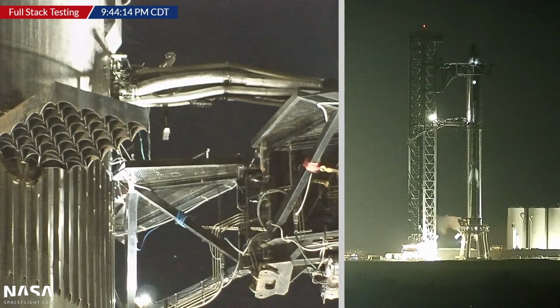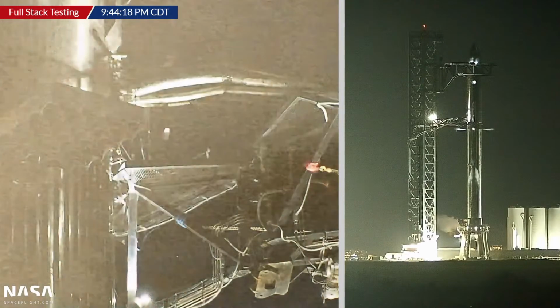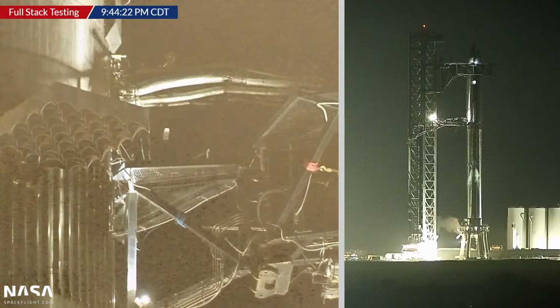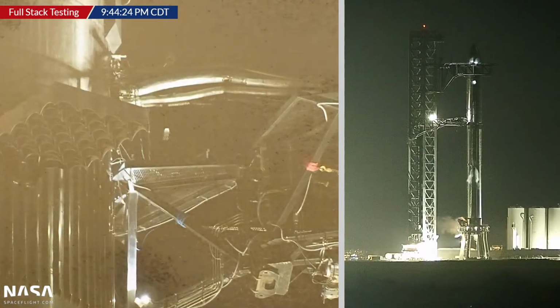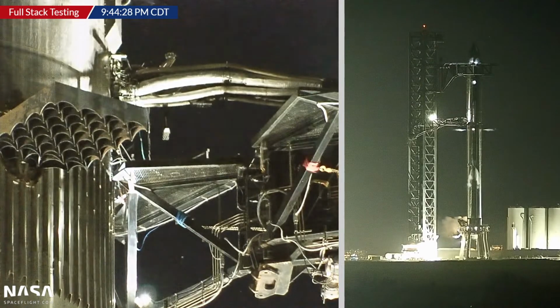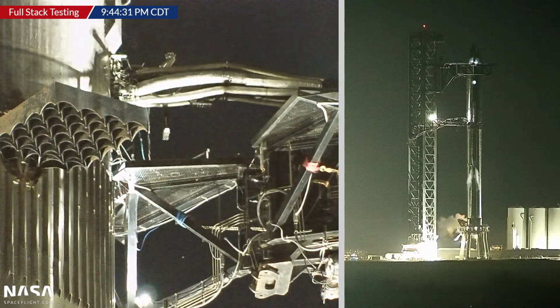And if you're a fan of rockets, whatever else you think about, look at the vent. Look at that. Ooh. Very cool. You can hear that noise there. Look at all the venting happening now. Wow. Oh, all the vents are going. That's cool.